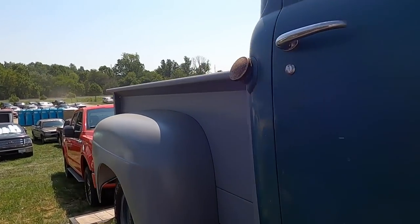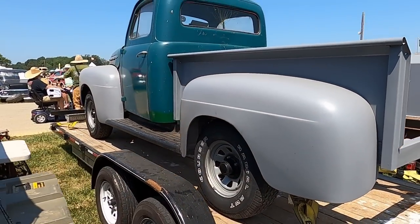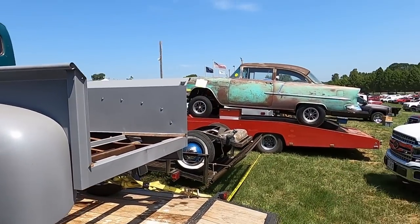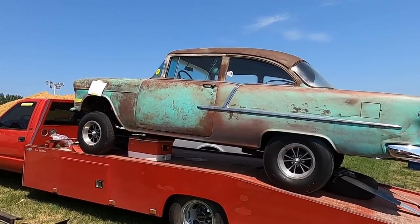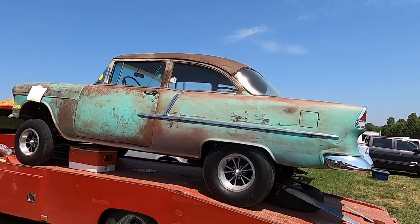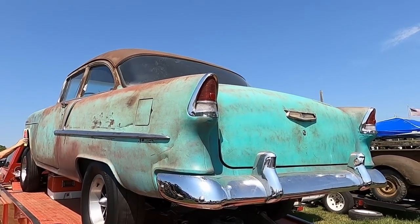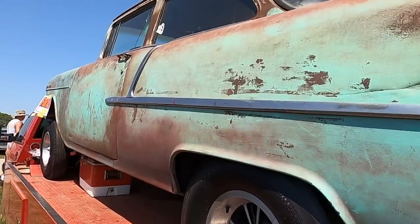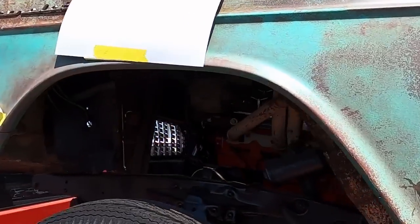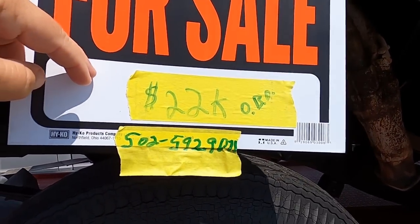All right, let's see what's around the back here on this. Looks like it's a brand new bed. A 55, man, it's looking good. I showed that earlier. That's just a cool picture right there. It's hard to beat a 55. In case you missed it, we'll show it again. There's the phone number. And he's got 22 on it.